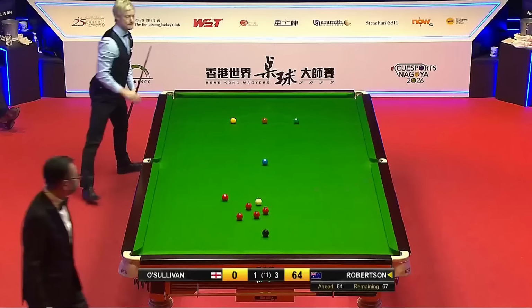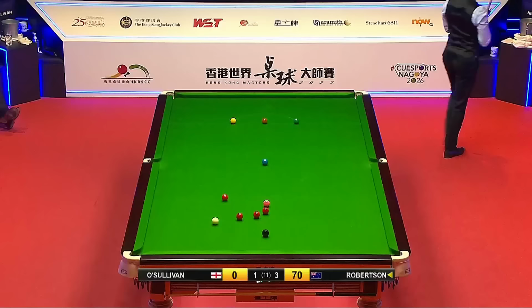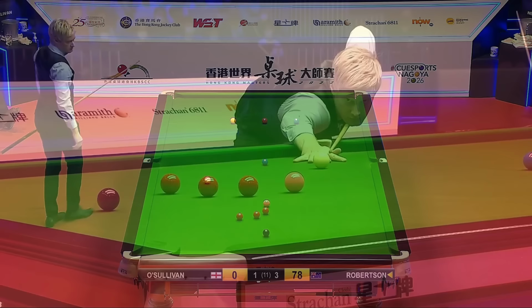We expected big breaks, and we're getting them, but they're coming from the same man. 70. Ronnie O'Sullivan made 72 first frame, 71, but since 70, missing that black in frame two, has not potted a ball. 78. 79. Neil has been able to pick and choose his 85.